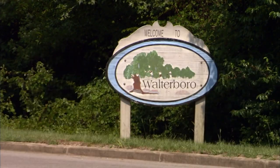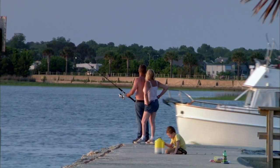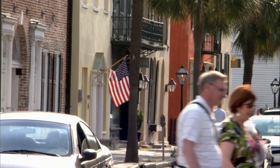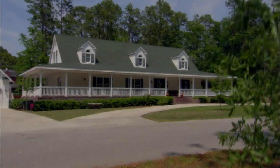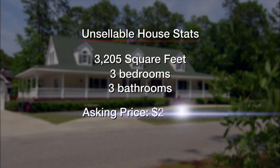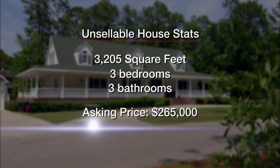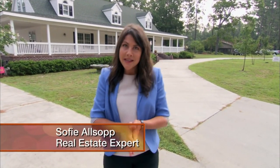Walterboro, South Carolina is known for its beautiful properties and traditional rural lifestyle. Famous for fishing and hunting, as well as its close proximity to metropolitan areas, it's ideal for buyers looking for all that country living has to offer. But this 3,000-square-foot, three-bedroom, three-bath house, listed at $265,000, has been on the market for an incredible 3 years. Rural buyers are fewer and farther between, so your house has to be picture perfect and complete.